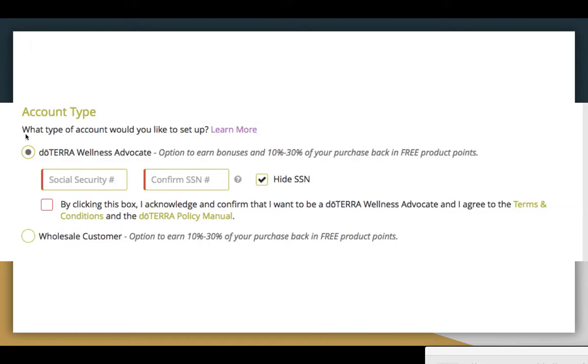Then it's going to ask you to fill out other stuff, but eventually you'll get to this point where you want to be a wellness advocate or a wholesale customer. It doesn't matter what you click. If you do click wellness advocate, you'll have to put your social security number in. If you click this one, that just goes away and you don't have to do it.